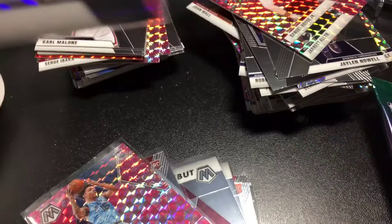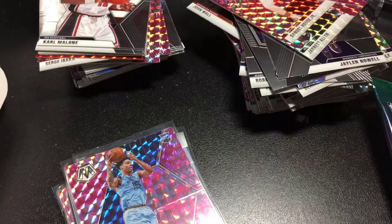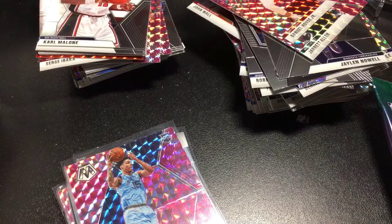Oh, my goodness. A Ja Morant NBA debut. Pink. Ding. Okay. Yeah, that one. And it's a PC player, which makes that better. Let's go! That's the card. Let's hope we can get a Zion. That's the card of the break, right? Yeah, definitely. Can we get a Zion?